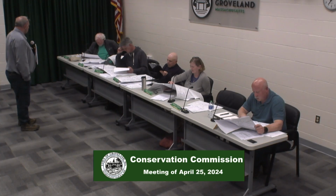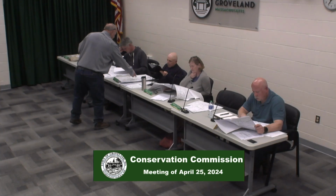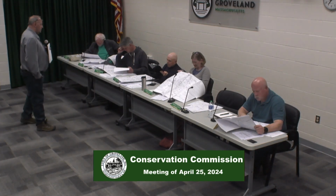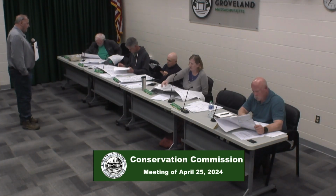Is there water out there now, or is that new? Nope, there's no water line to that. It's a new line. We're extending it from the house. And we have to be 10 feet from the leach area to get to the barn.